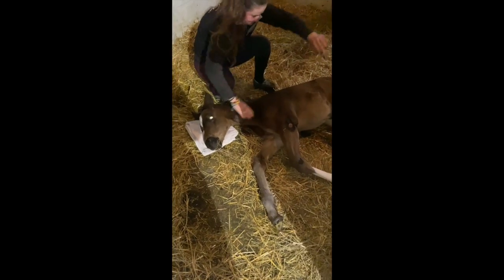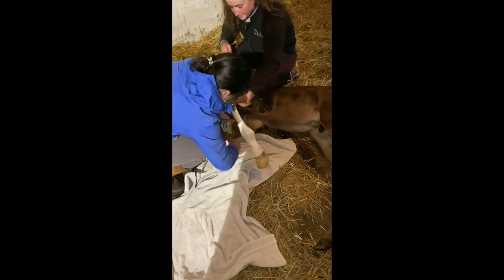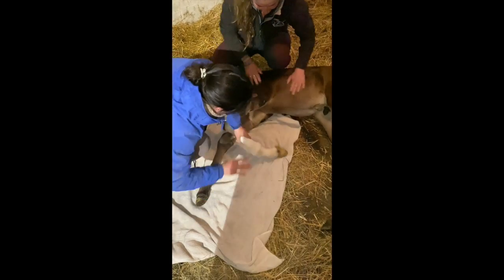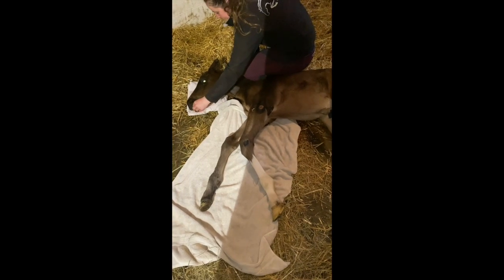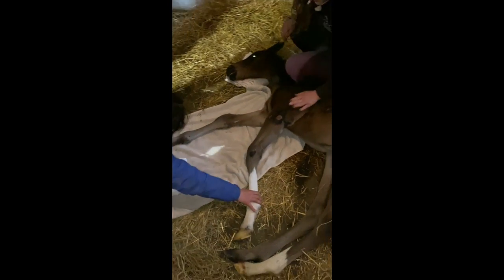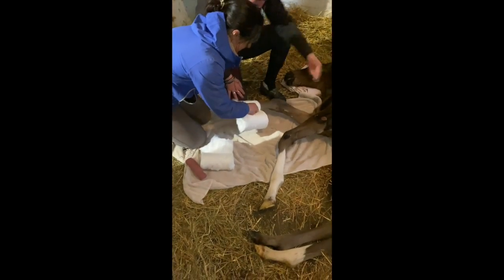So the whole goal of applying the splints is we want to really heavily pad his legs. You can see that he already has a few sores on him. Those were from his early first week when he wasn't able to stand, and as foals lay down they struggle and they get pressure sores, so those wounds are actually healing really nicely at this point, but we want to make sure that he doesn't get any wounds on his legs, so a lot of padding goes into these bandages, and this is the amount of bandage material that we use every day for him.